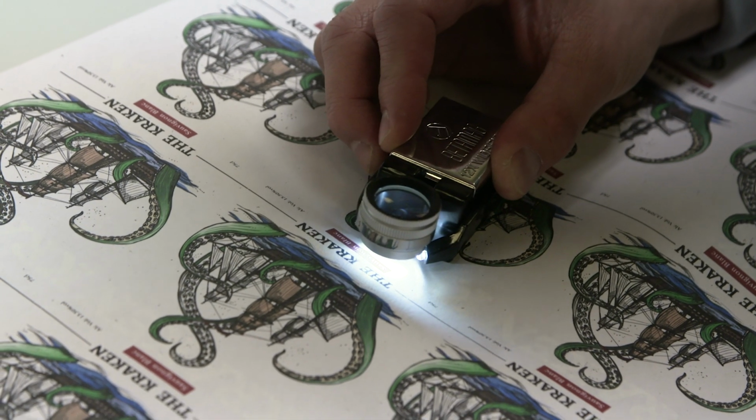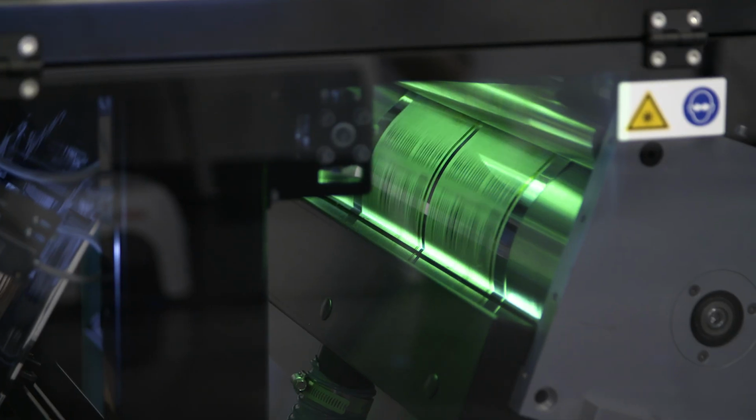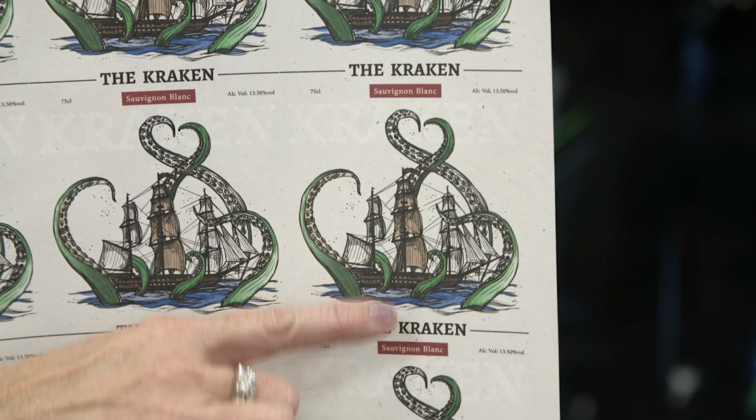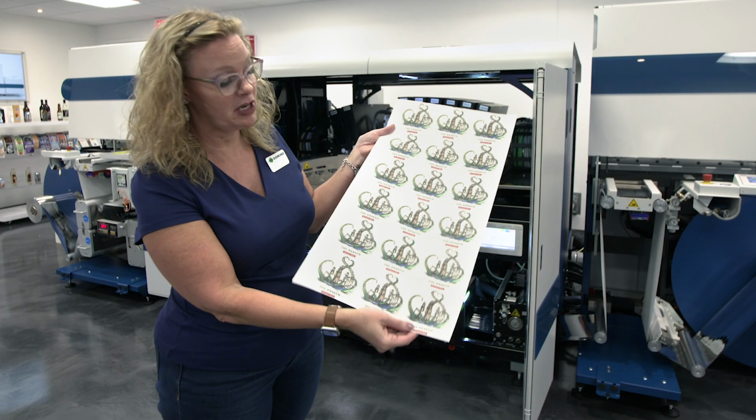This means that during the demonstration, your team will be able to see and touch the labels printed on our digital press. You'll see the print quality and the consistency, as if you were here at our facility.